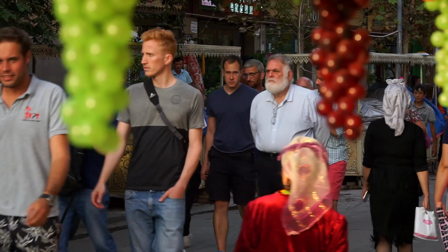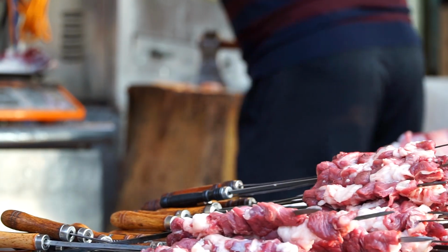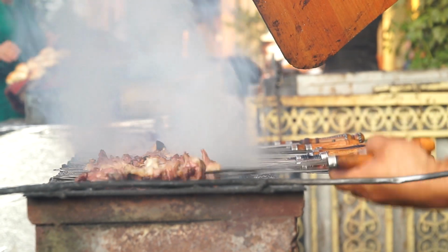Here we are in the night markets. We're going to be eating tonight one of the local delicacies, which is pilaf, or fried rice with mutton, and we're also going to be dishing into meat sticks as well, which is a local favourite here.